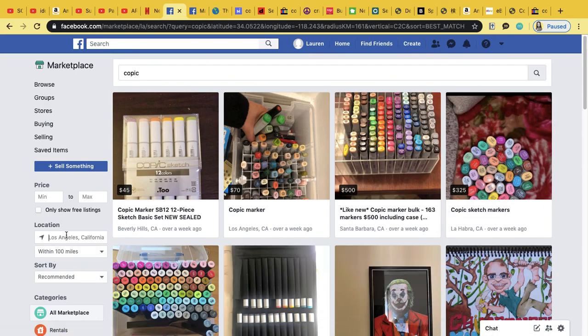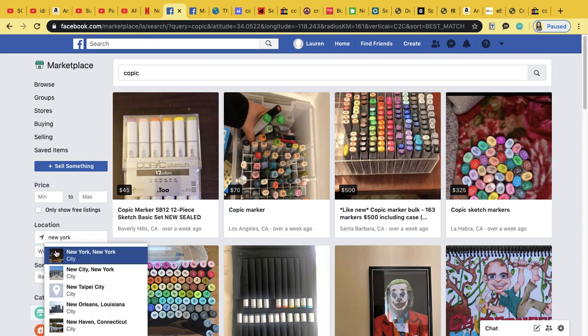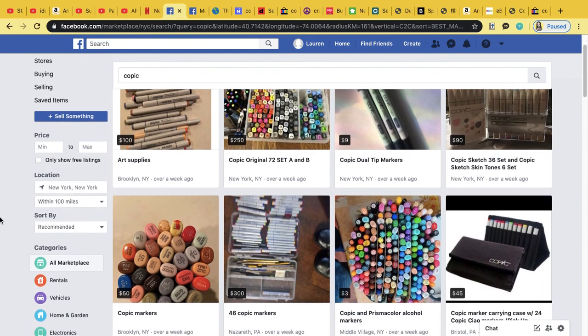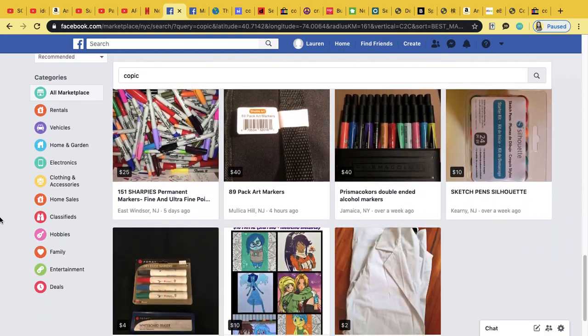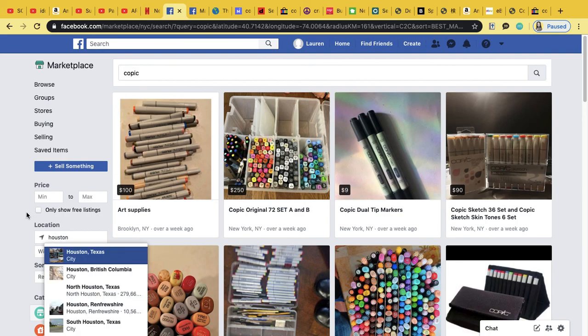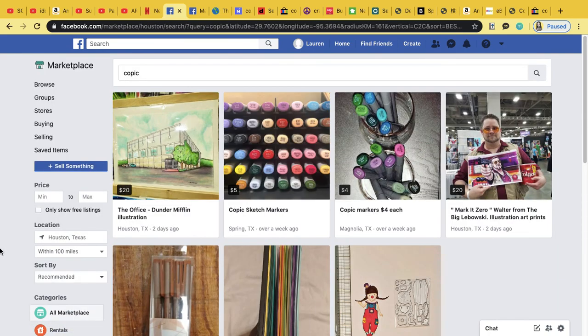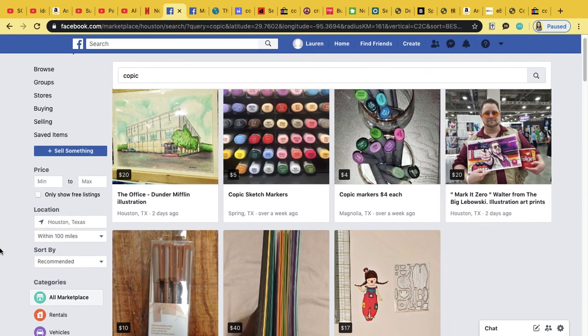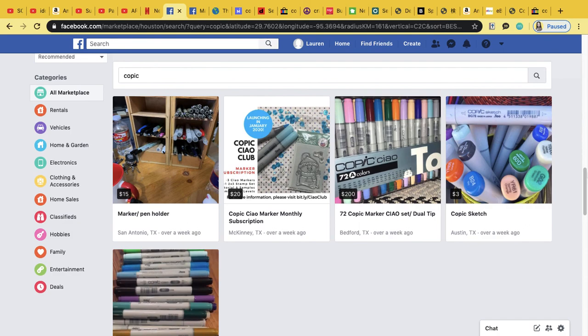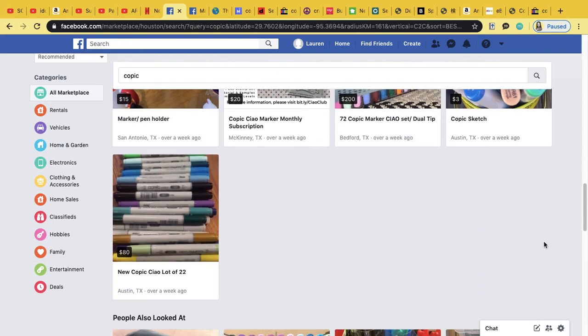What you just want to do is go to location and put in popular areas like New York, New York, number one populated city in the U.S., and you'll hopefully find some pretty good listings. There's Los Angeles. I was just at Houston. I know it's really populated, but I've never found a whole lot of Copic listings in Texas. I don't know why. On every platform I've been on, I have not found a lot of listings in Texas. Actually, I kind of need this. I'm gonna save that for later. But yeah, so that's it.